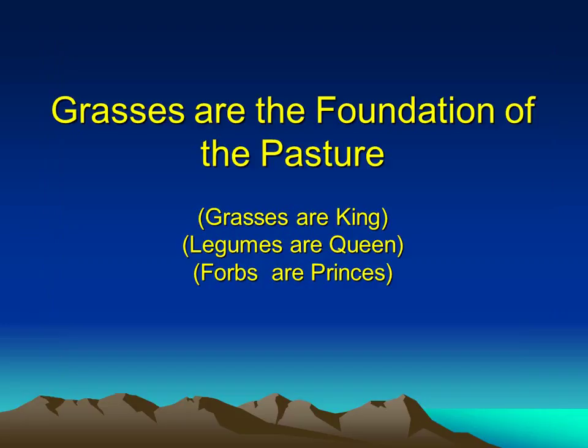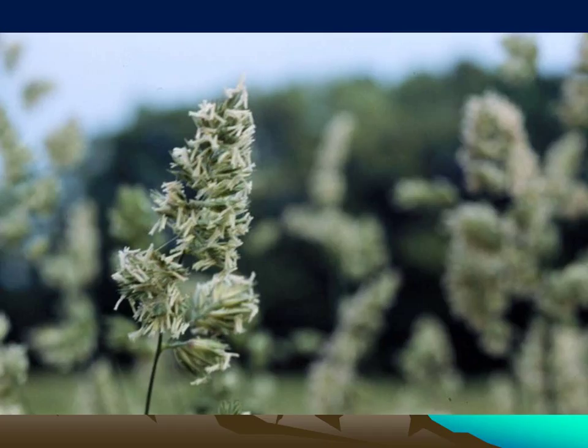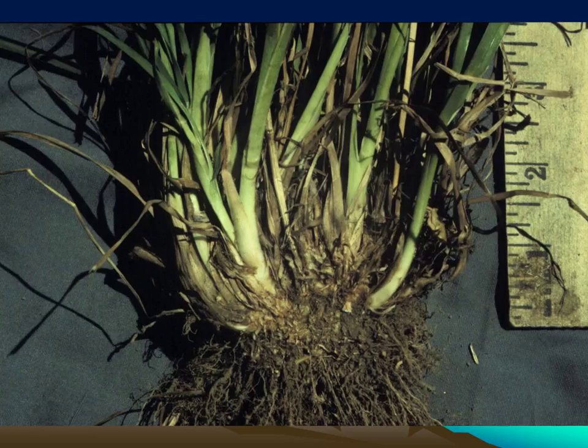Okay, grasses are the foundation of our pastures. So if grasses are king, legumes are the queen, and forbs are the princes, okay? We can't do, in my opinion, with eliminating any of them. So there's orchard grass, late boot, early head, when we'd like to take it for hay. There's orchard grass when we usually take it for hay. Now, in orchard grass, down here, these pseudostems, that part of the stem just below the true leaf, is where we store our carbohydrate reserves in orchard grass.